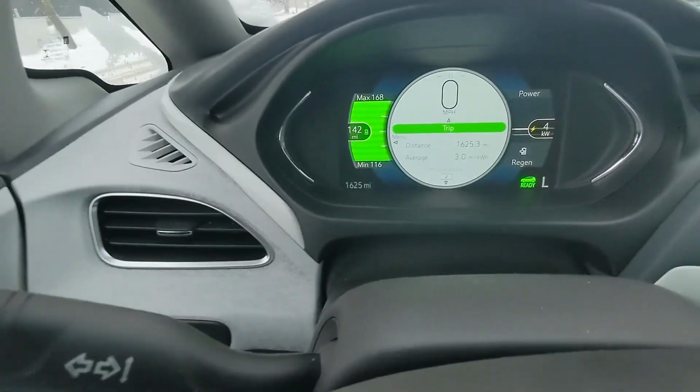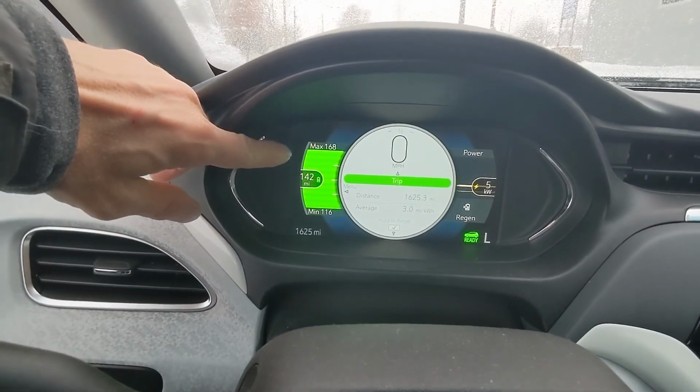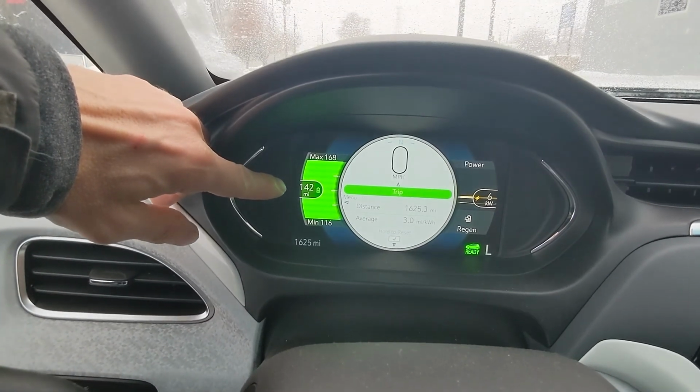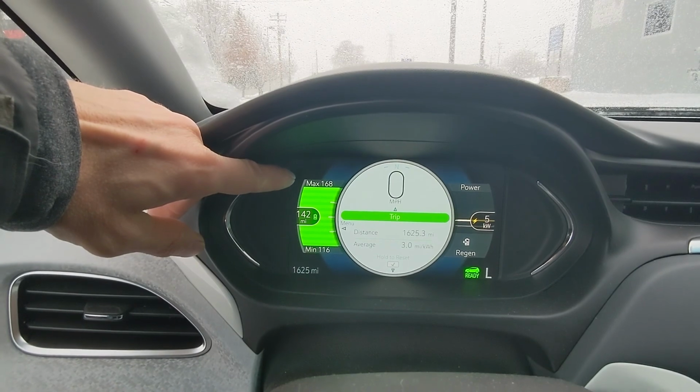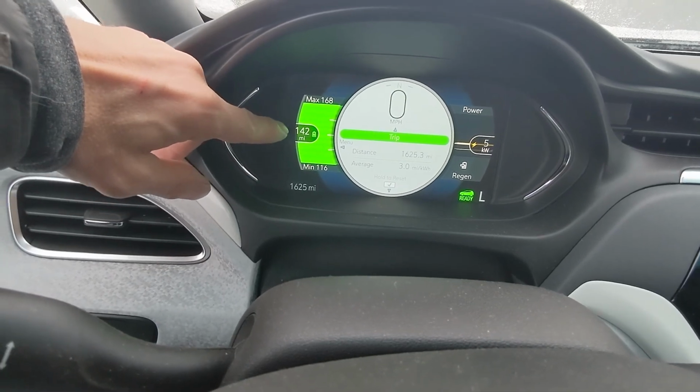So this is a 2020 Chevrolet Bolt, and in the summertime it easily can get 255, 260 miles of range, in 60, 70, 80 degree temperatures like that. Come winter time, it's significantly reduced, and this meter on the left is actually pretty accurate. I've only been driving it a few miles and it is down to 142. They say max of 168. I highly doubt I could get to that. I don't know what I would have to do. 142, minimum of 116.